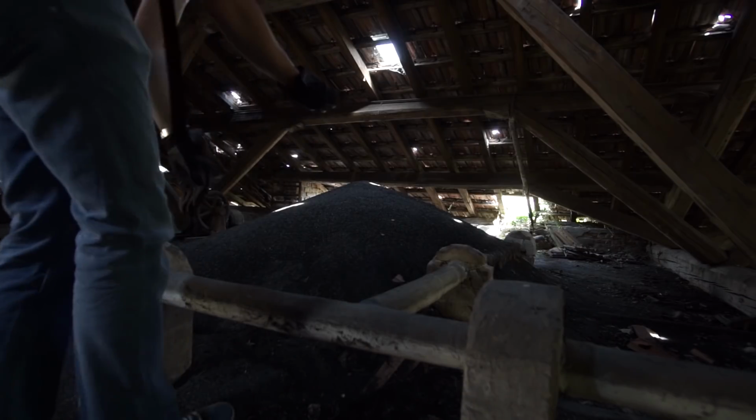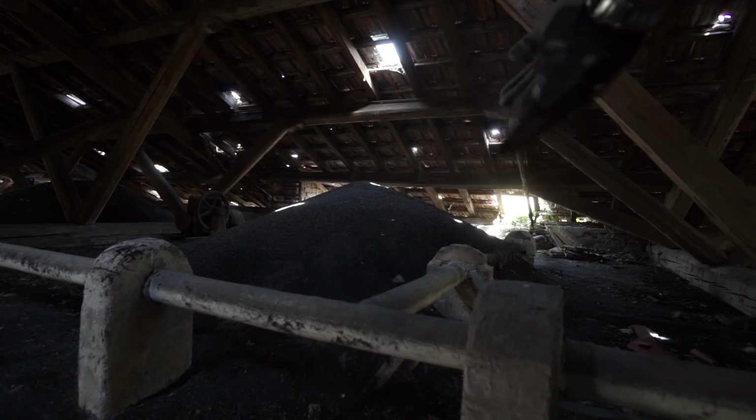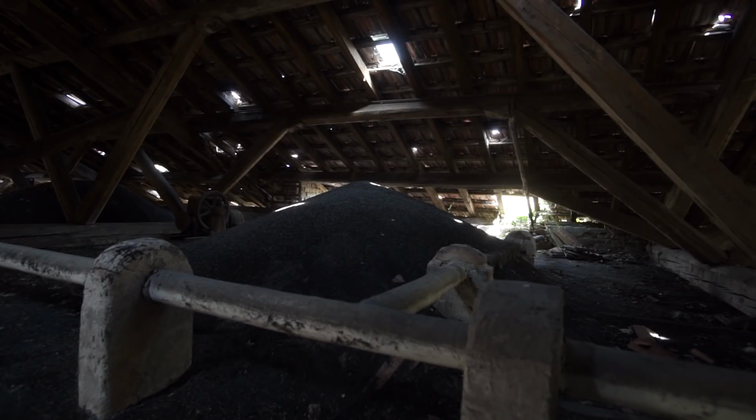Some sort of coal or ash. Want some? What is it, coal or ash? Yeah, it looks like burned rice husks. Weird. Oh, that's so weird. I don't know. Was there a fire up there? Or just... no, there's just mounds of this stuff up here.